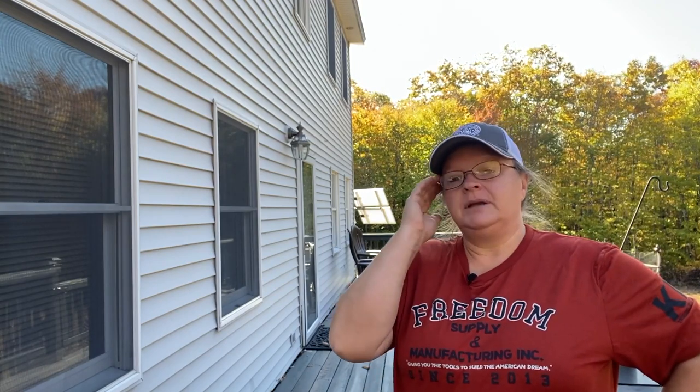I'm puttering around the house today and I was thinking I needed to get these screens off the windows. While I was doing that, I had some thoughts about people that have come to our house, even our old house, and said, why do you take your screens off in the wintertime? Why don't you just leave them on? I guess I never really thought about it. It's just something I've always done.